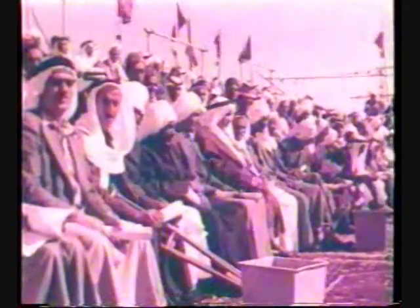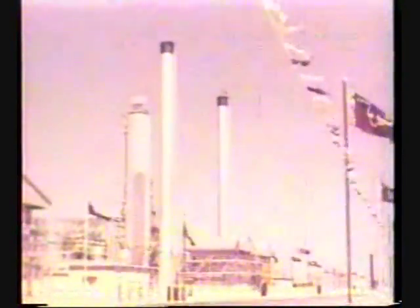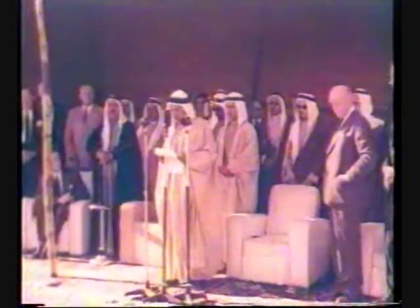The demand for fuel increased, thus the work on extending the refinery started. In 1958, the late Sheikh Abdullah al-Salam al-Sabah inaugurated the extension of the refinery.